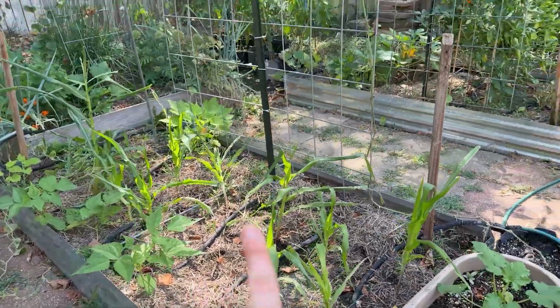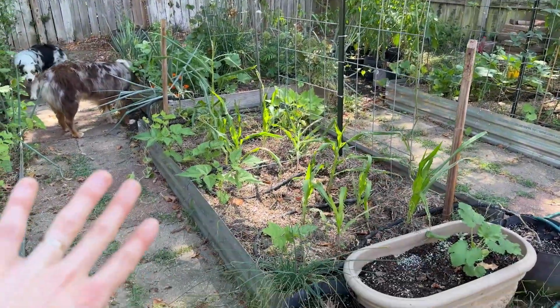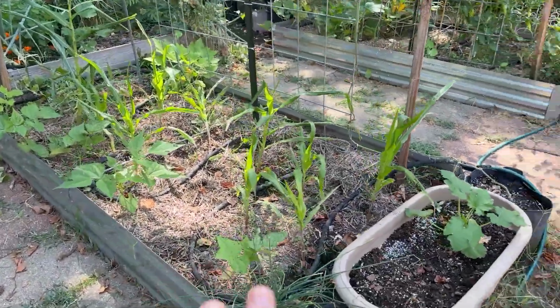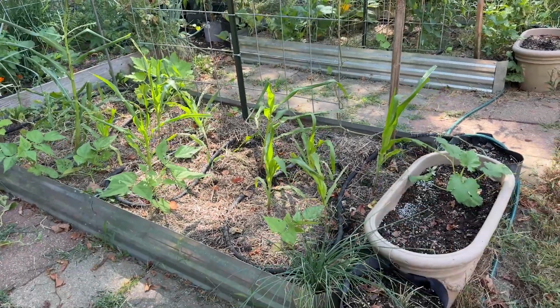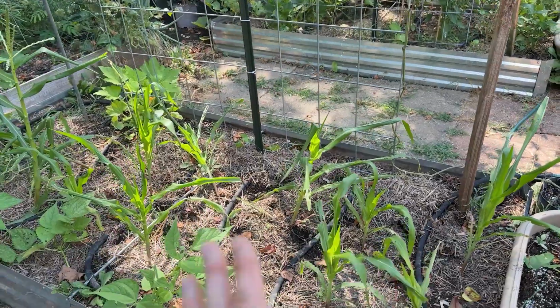All right, and then I have two more metal beds. These are 4x8s, so they are matching in length. And on this side, previously in the spring, I had my garlic planted in here as well. Once that got harvested out, I went ahead and planted in some sweet corn. Again, this is new for me.